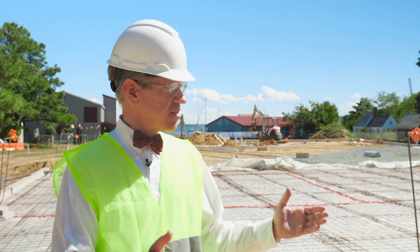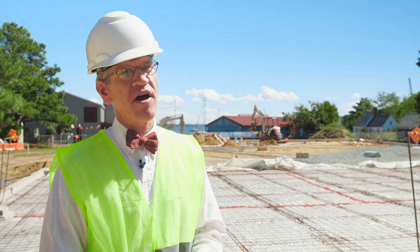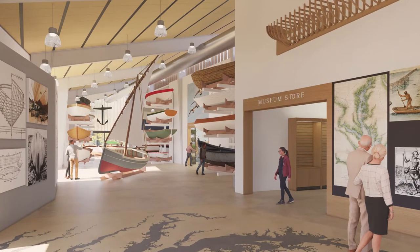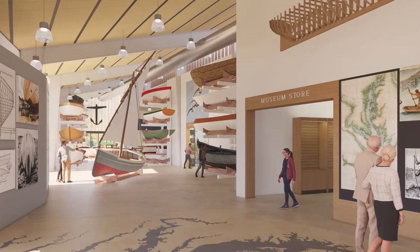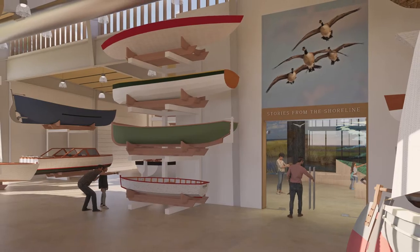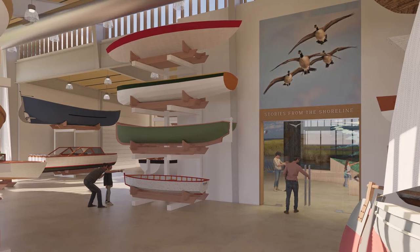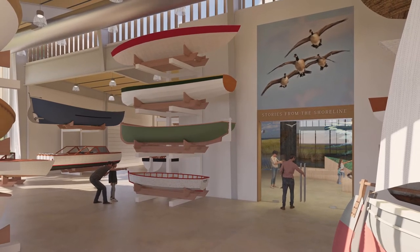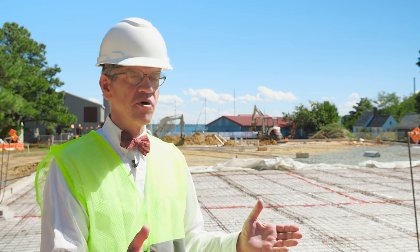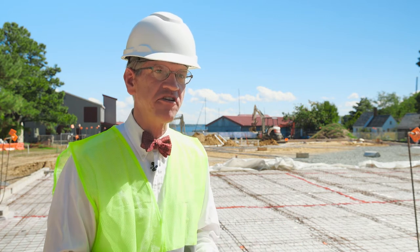And then off to your left, over here in the direction that I'm standing, will be the Watercraft Heritage Exhibition. A place where we will show many of the watercraft in our collection that have never been exhibited before. We'll have boats for work, boats for play, boats for racing, and boats for youth sail training. You'll be in a space there that will be able to host events, where you're surrounded by these boats, really in a very dramatic space.